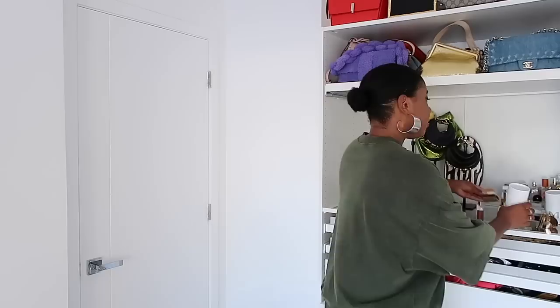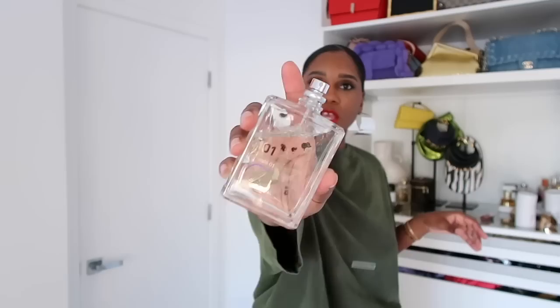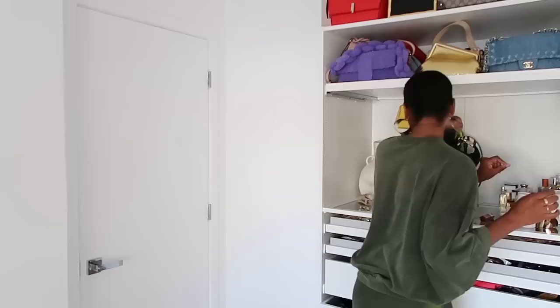I'm gonna go with Molecule 01 Eccentric fragrance because this gives like, I don't know, alien vibes, and that's kind of what I'm going for. I think I'll mix it with a little bit of, let's go with Tate Noir.